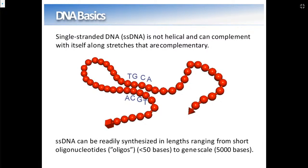They think of DNA as a single-stranded polymer, which in fact it is. And so here it is in its more native form, as a single strand that may have some self-complementarity, may not. We've shown some here just to show how a hairpin might form along these four bases that are reverse complements of one another.